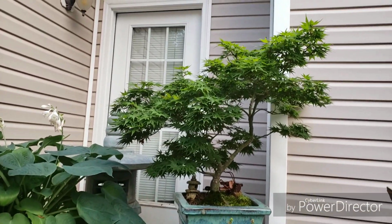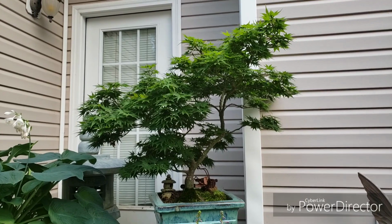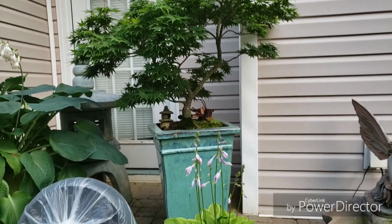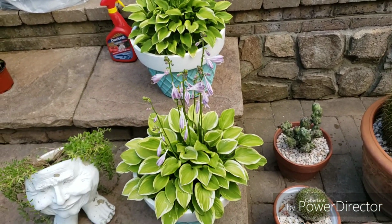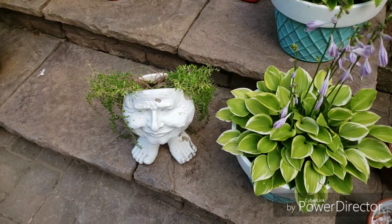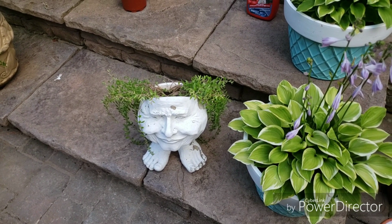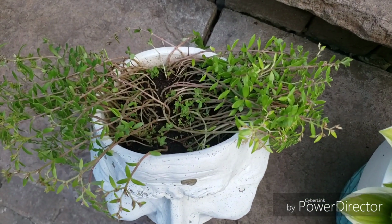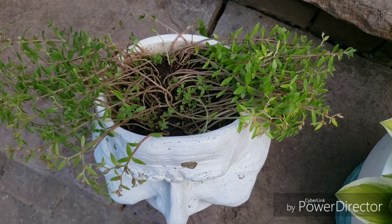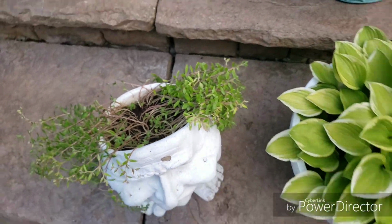And then this is my husband's miniature Japanese maple. It's looking good. And these are the hostas that we got on the steps. Look at Mugly. His hair is fading out. I'm going to have to cut it back so his hair will get thicker. But this is just a sedum I got in there. You see that? And that sedum is so easy to grow.